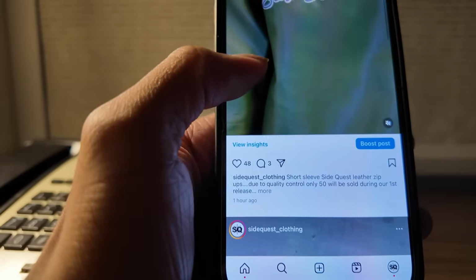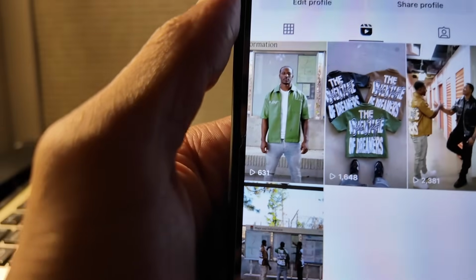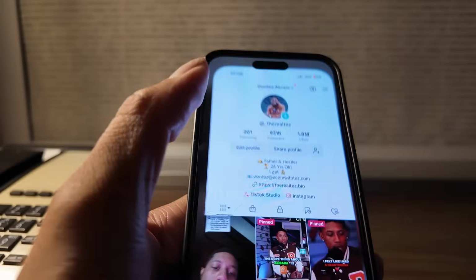48 likes so far in the last hour, not too bad. And then I do want to show you guys the actual plays as well. So we're currently doing really good on this post, so hopefully it does end up doing well. As you guys can see, the other few posts. We also threw the post up on TikTok as well. So let's head over to TikTok.